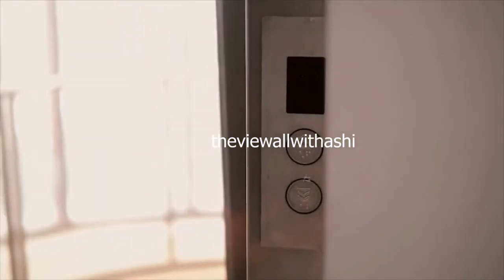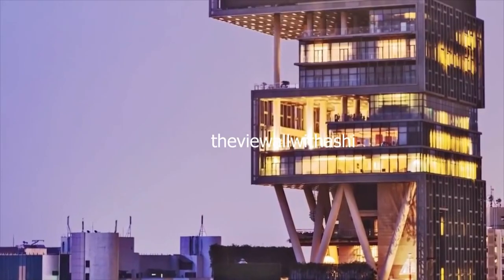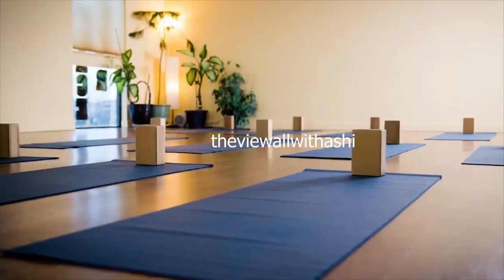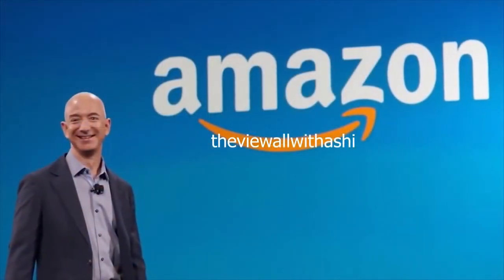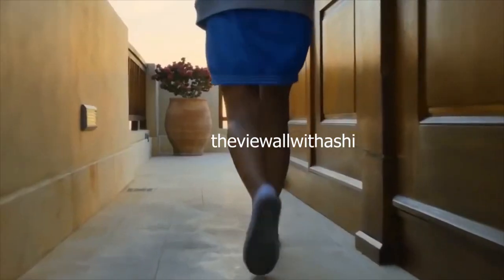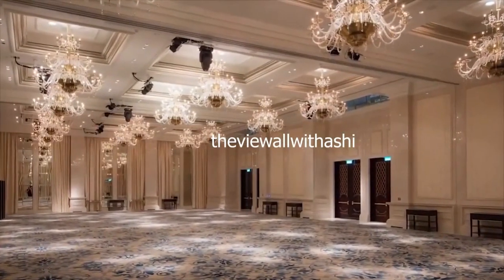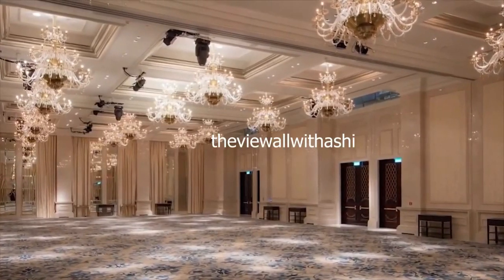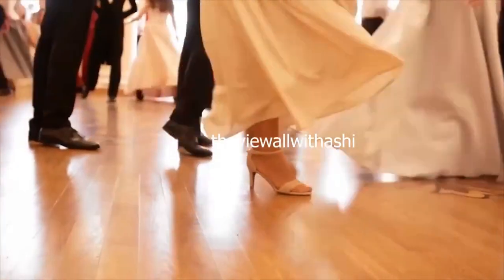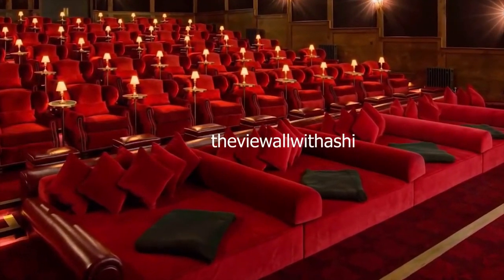Above the car lot, you'll find an extravagant lobby composed of 9 elevators. Further up is a 2-story recreation center with a lap pool, a gym, a juice bar, a dance studio, and a yoga studio. Floors like these are how Jeff Bezos transformed his I sell books body to his I sell what I want physique. As you continue to ascend, you will eventually run into a spa and a ballroom. The ballroom is adorned with multiple crystal chandeliers that cover 80% of the ceiling, leaving a shameful 20% exposed and unadorned. To capitalize on the entertainment focus areas of the home, there's a movie theater that sits 50 viewers.